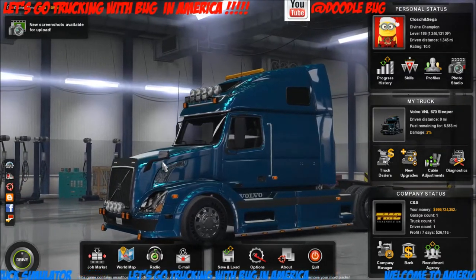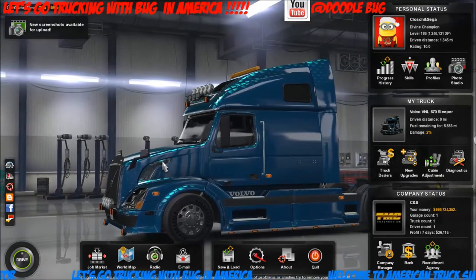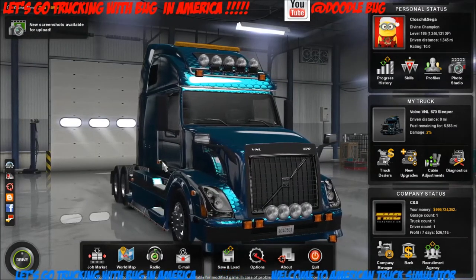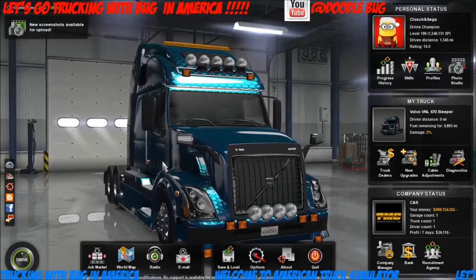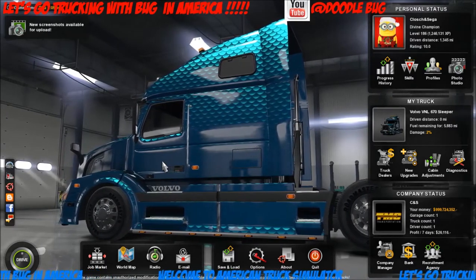I hope everyone's okay. As you can see, I have changed my truck from previous videos. I am now using a Volvo VNL 670 sleeper. It is a mod I got from Modland. Quite basic inside, as I'll show you soon. Quite a lot of customization on the outside of it. Nice looking truck. There's a lot of worse ones out there.